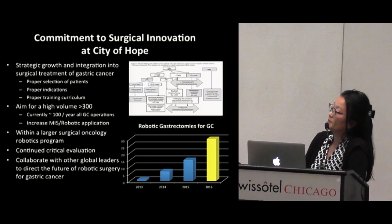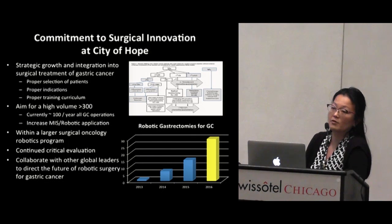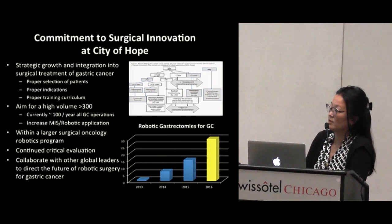this. Currently we have about 100 cases per year of robotic cancer operations, and you can see that it's a very small percentage that's being done robotically. And this is all going to be done within a larger surgical oncology robotics program with pancreas and liver and colon. And we need continued critical evaluation of our outcomes to see if we are in fact benefiting our patients.